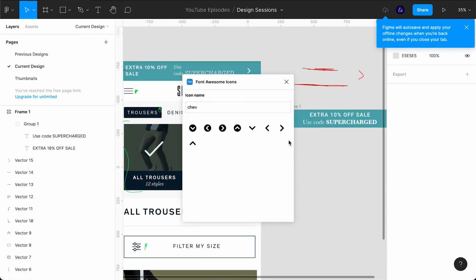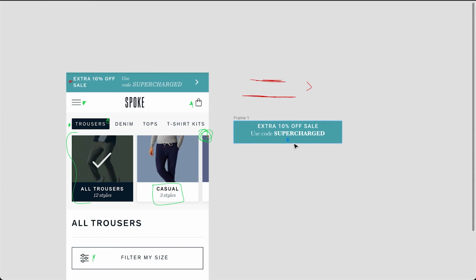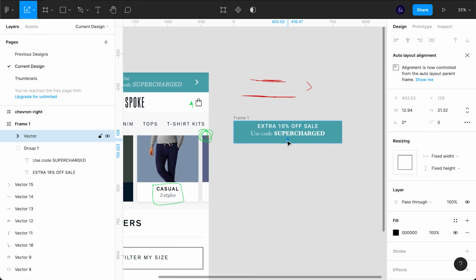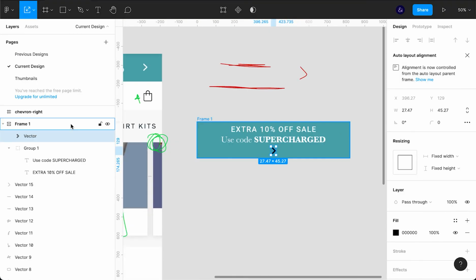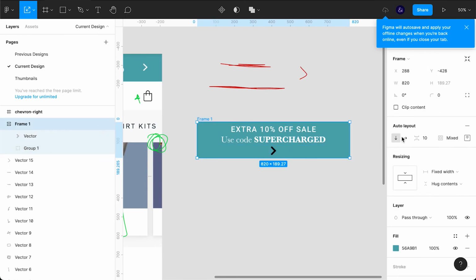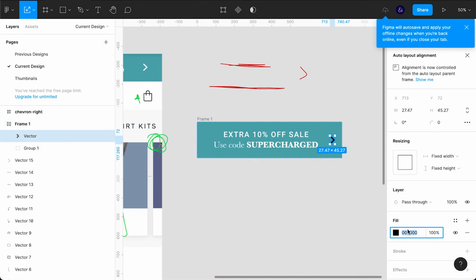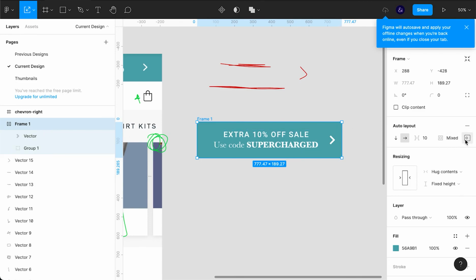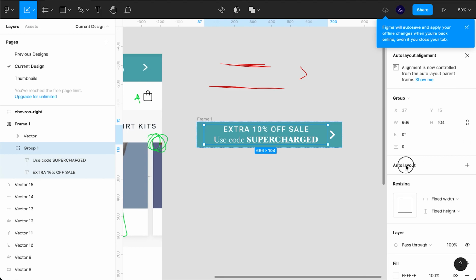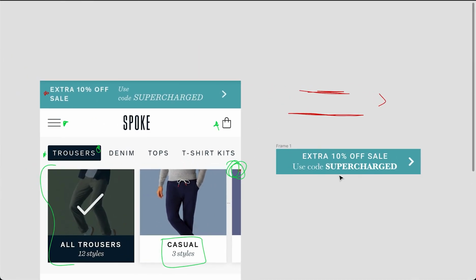That's probably a chevron, isn't it? Yep, perfect. And I'm going to scale that up. I'm also going to auto layout this as well. And I think let's make that white like they have. I'm gonna take down the padding at the top and the bottom. What I'll do here is make that an auto layout, and I'll leave the gap like that. That's what I would have done.